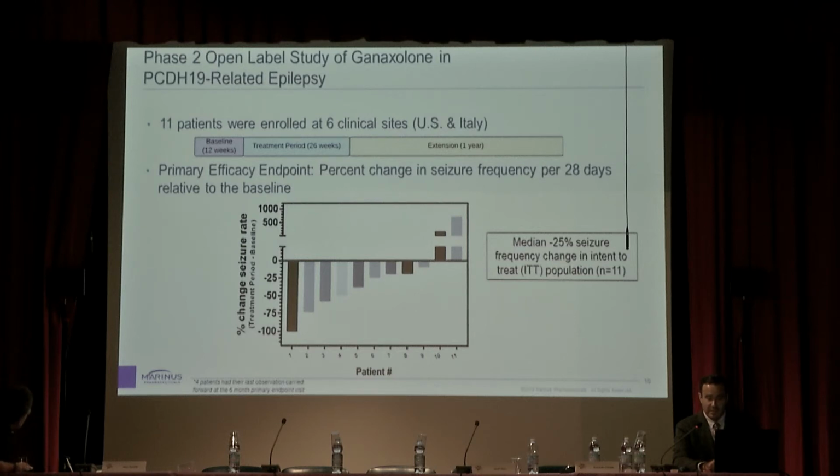The primary efficacy endpoint was the % change in seizure frequency per 28 days relative to the baseline. The graph there shows all 11 patients and their response to ganaxolone as it relates to the primary efficacy endpoint. What you can see in the intent to treat, or ITT population, there was a modest 25% reduction in seizure frequency when compared to baseline.